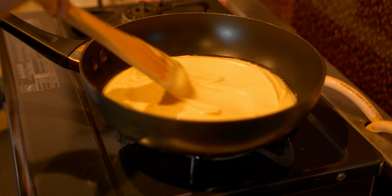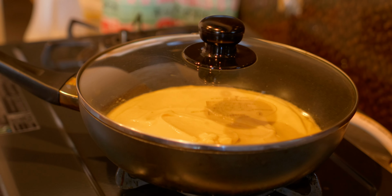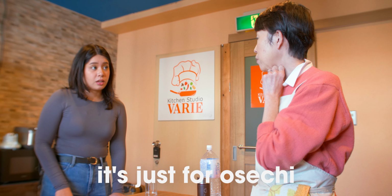Oh my gosh. So aside from osechi, when else can you eat datemaki? Or is it just for osechi? Just osechi. Oh, it's just special. The ones I buy at the store are very sweet. Yeah, usually, exactly. I guess because the osechi, you try to keep it over the New Year's period. Yes, it's 3 days. 3 days. Oh my gosh, it's so fluffy.